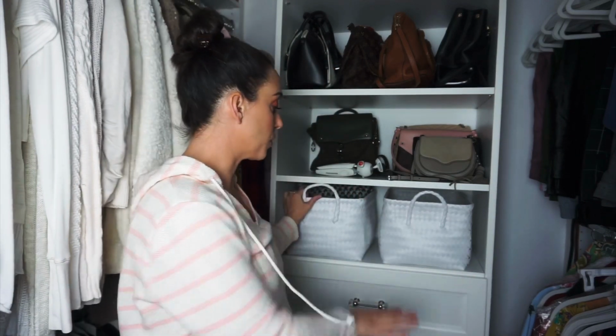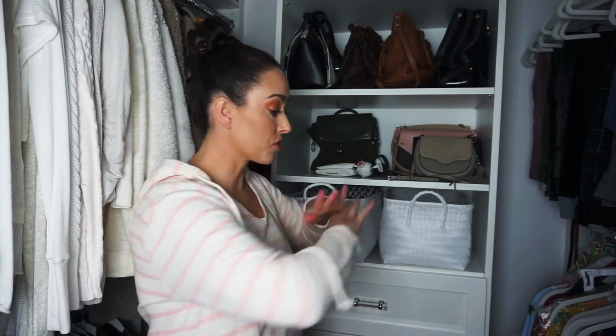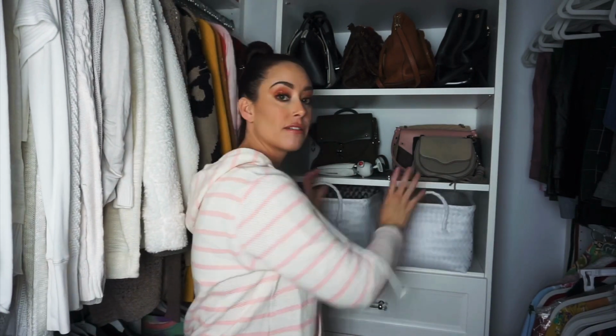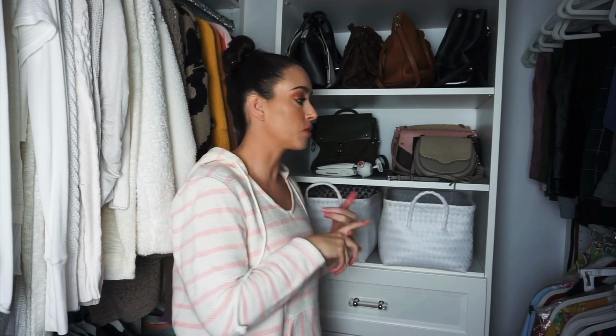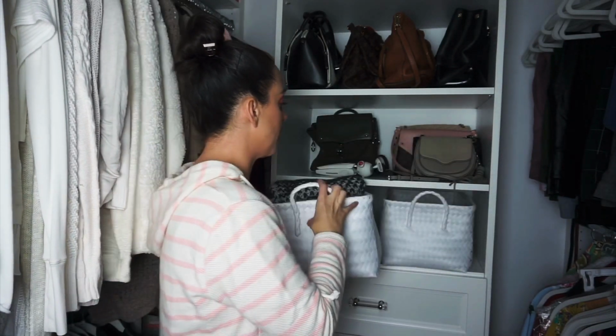So my next suggestion is to get yourself some pretty baskets that you can put in your closet. I picked these ones up from Target. Even if you have just wire shelving, you can get baskets like this and tuck them under the bottom. You could put shoes in them, you could put sweatshirts in them. There are all different ways you can make baskets work in your closet, and it just makes everything look super tidy. So I just keep scarves and gloves and stuff like that in my baskets, and this one has just little clutch bags for now.